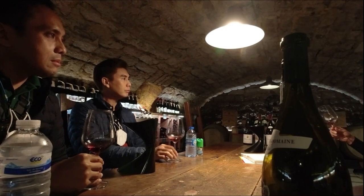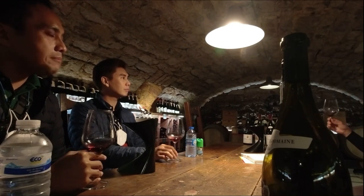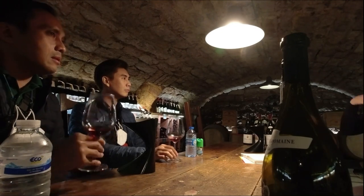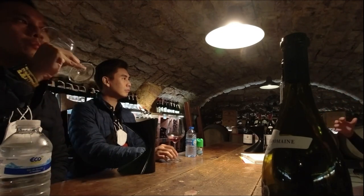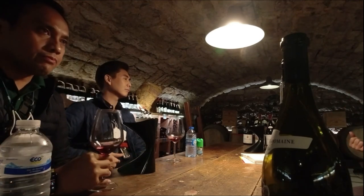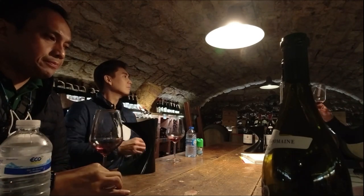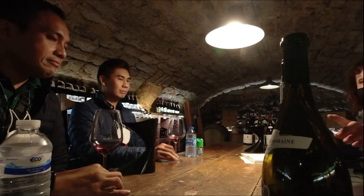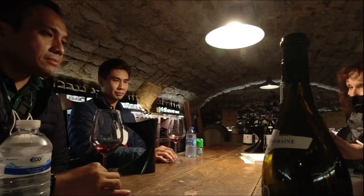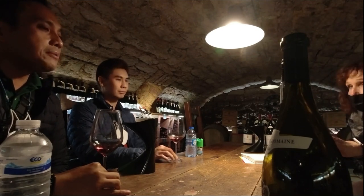20, 30 years ago when the weather was still normal. You see, when we had classical weather, cool spring times, warm summers, not too hot, a little bit of sun, but also rain, cold winters. So this was the typical Pinot Noir we used to have. This one is already a result of the global heating up. Yeah, certainly.